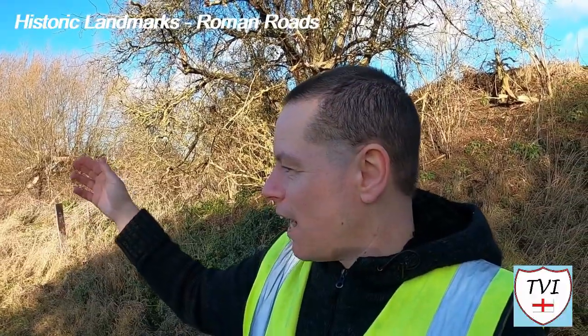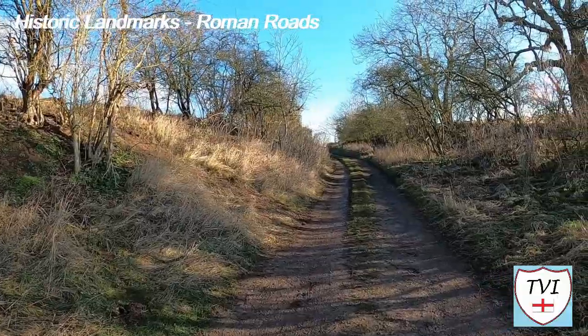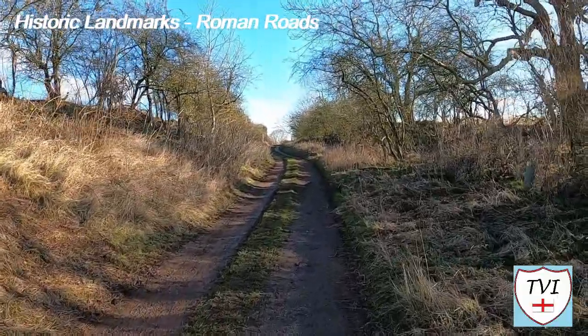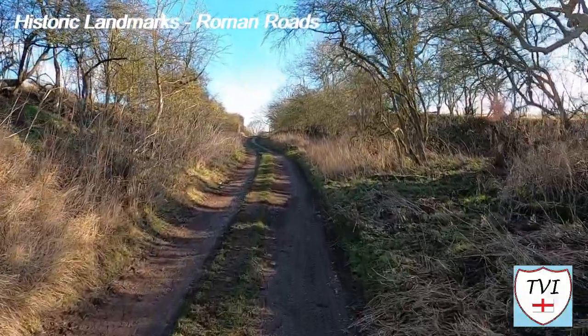So remember, there was a ferry there which would have carted goods across the river, and the Romans obviously then would have used this to get towards Lincoln, going right through the centre of Marton. And we're going to traverse this Roman road. We're going to walk all the way down Littleborough Lane back into the village.